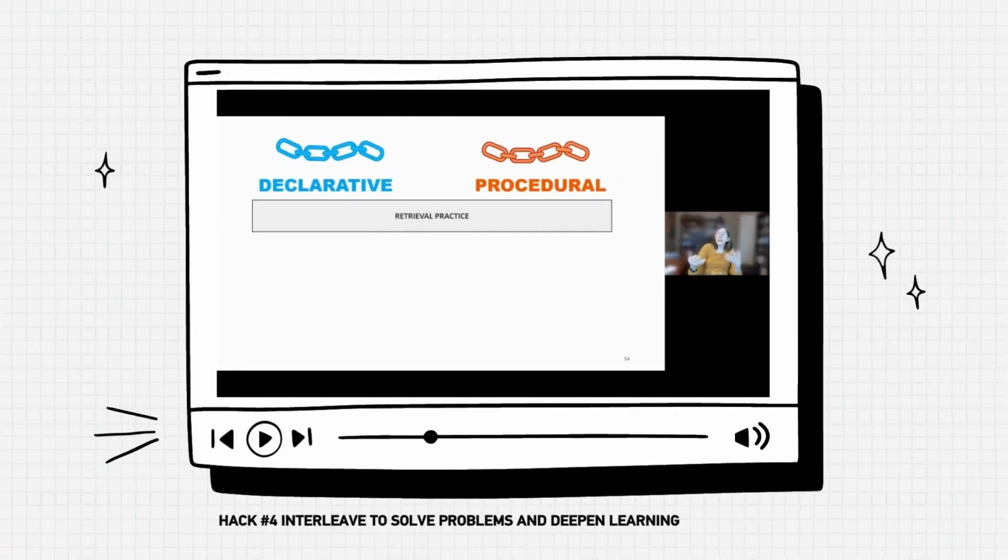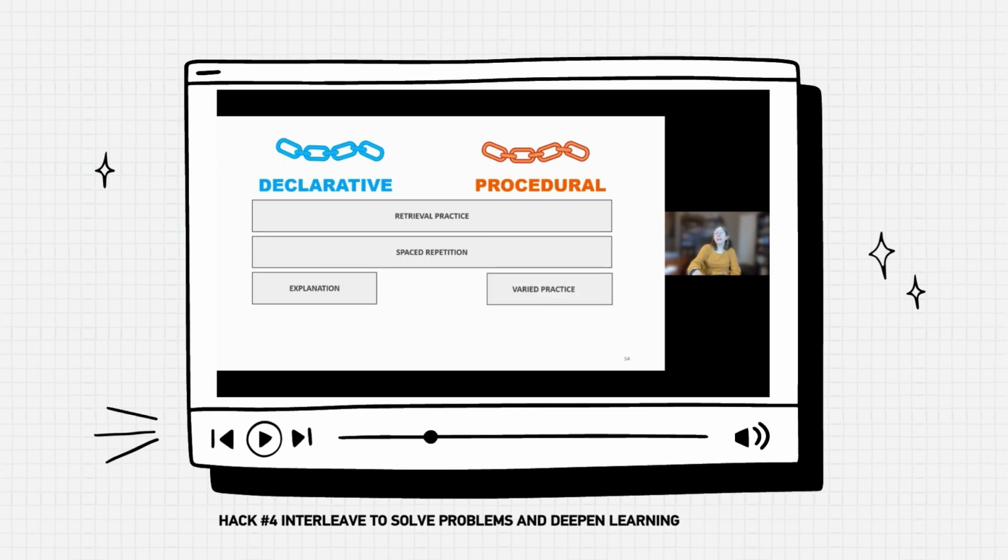But in general, what we want to do is we want to encourage retrieval practice, because that will encourage both ways of learning, both types of sets of links. Spaced repetition, explanation encourages declarative learning. Varied practice encourages procedural learning, and interleaving encourages procedural learning. So interleaving is very important in language learning, but it's also important in learning math.